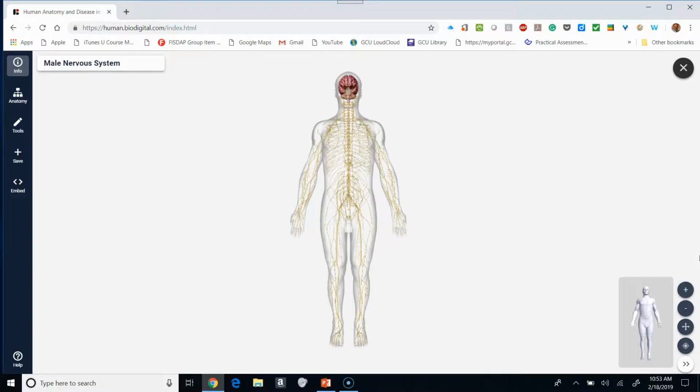Here we see a description of the male nervous system. We can show the female nervous system later if we so desire, but we just needed a model to be shown here. As you can see, there are primarily two portions of the nervous system that we're going to talk about. This almost looks like nothing more than a big old roadmap, and the nervous system is probably the most complex organ system that we have.